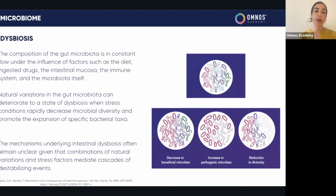dysbiosis. So dysbiosis is an imbalance in your gut flora. But this imbalance doesn't always mean an overgrowth. So you can have an overgrowth, and that is called SIBO, but you can have an undergrowth as well. So there is not enough bifidobacteria in this person, so she will probably suffer from diarrhea. So that is also a dysbiosis. And also the combination of the two. You can have SIBO and a lack of good bacteria.